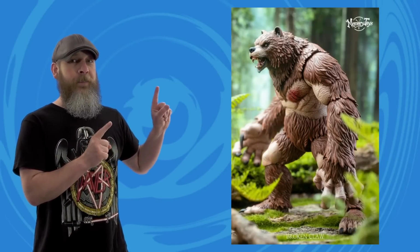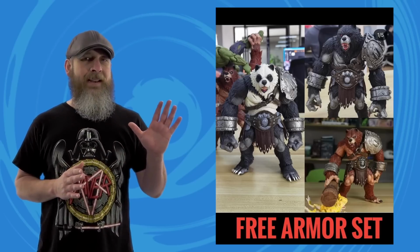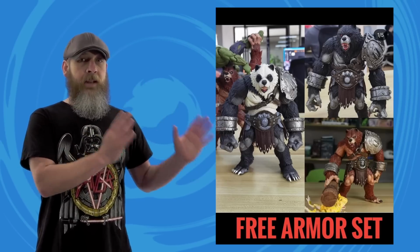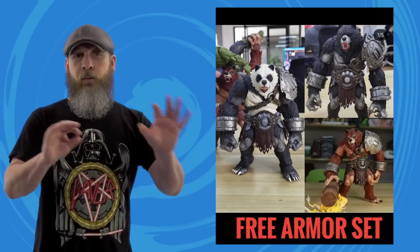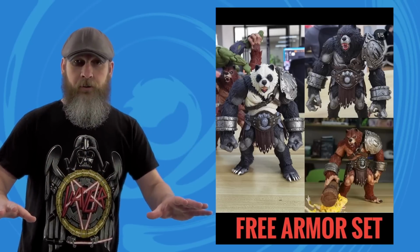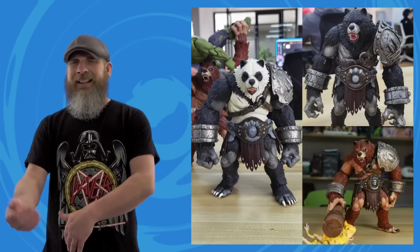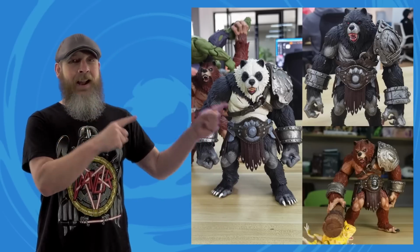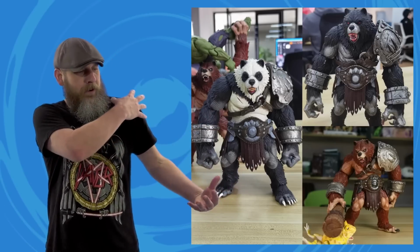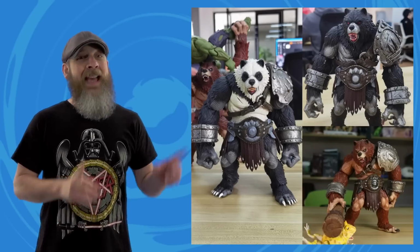But speaking of those big burly beastie boys, there's also an update for the Memory Toys War Bear itself. This week, 5K Toys announced that their allotment of the bears will come with free armor sets. I said free. No extra charge. We don't see that very often, do we? Not to this extent. Maybe a hat, maybe a weapon, an accessory. Not full-on chest straps with big ol' honking shoulder pads, some bracers, the belt with the hangy downs. That adds a lot of value.